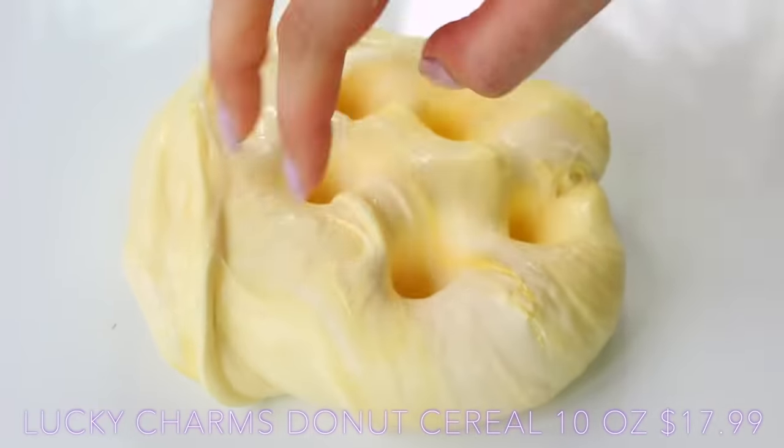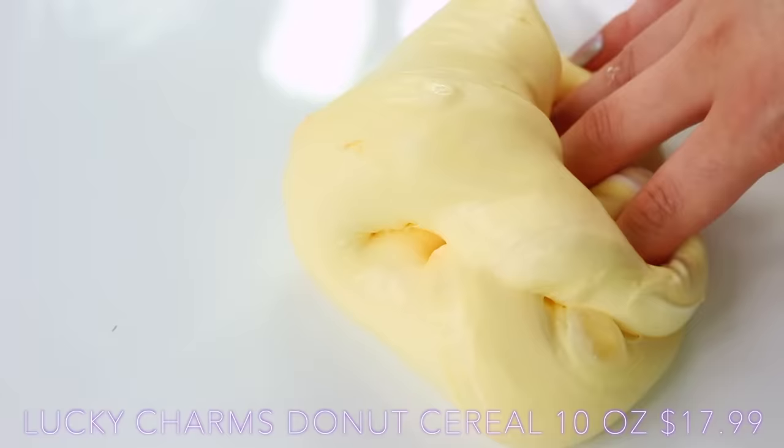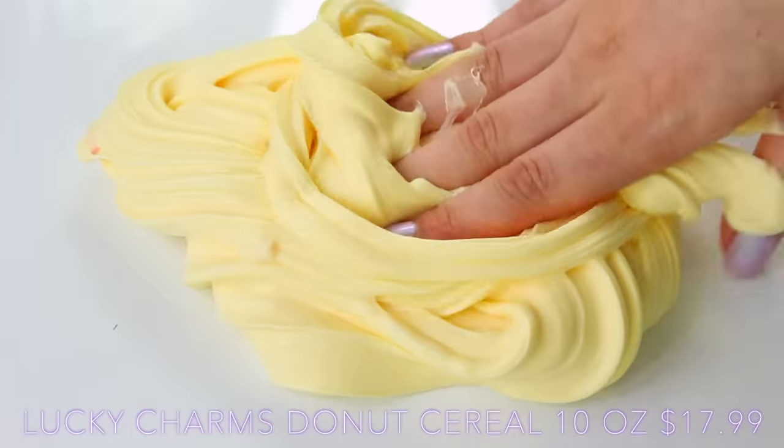There are so many slime scented Lucky Charms, but this is a mix of donut and Lucky Charms, and there's actually for me a very, very slight hint of sweet mint, which is perfection. It's just such a good scented slime.